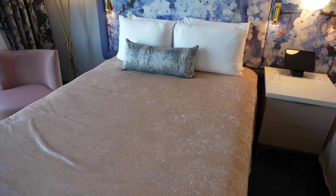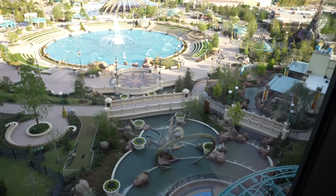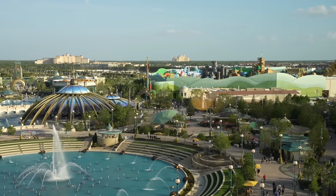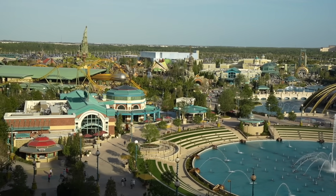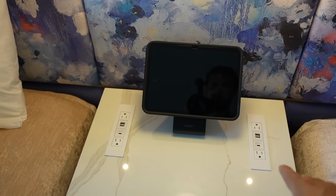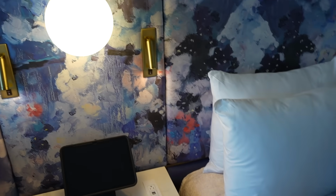These beds look so comfortable. I love the colors. Look at this view. No way. That is Epic Universe, my friends. What the heck? Oh, this view is just worth the price. Yeah, I want to learn more about this iPad. I'm sure it operates just like how the iPad operates over at Aventura. Outlets, USB ports, reading lights.